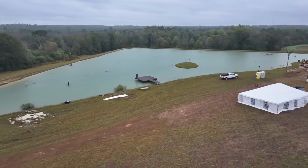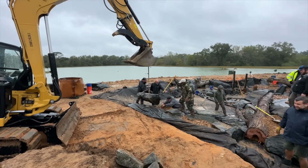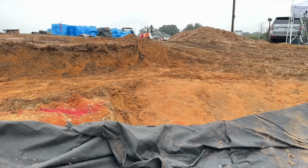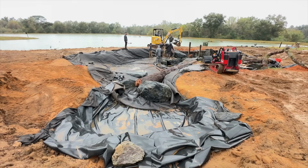So what we wanted to do is showcase it, bring in people from around the country so they could learn the actual latest and greatest techniques. Let me show you what we did. So we're taking down the elevations around the perimeter so we don't look like we're down in a pit. So what I want to have is that water level up nice and high.